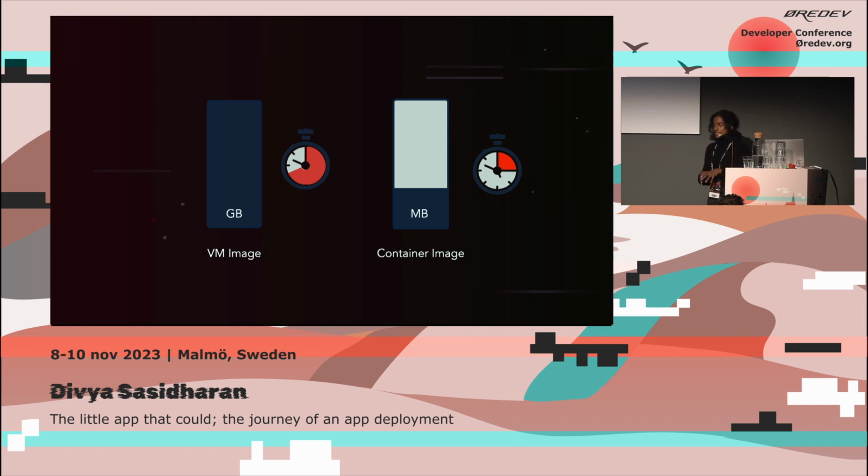When deploying these, it leads to more lightweight images. With a VM, you're building it with an entire operating system, which leads to gigantic images. In containers, you're not doing that anymore. So you have smaller, more lightweight containers or images. And this causes faster startup times, because smaller images means it's faster to spin up.